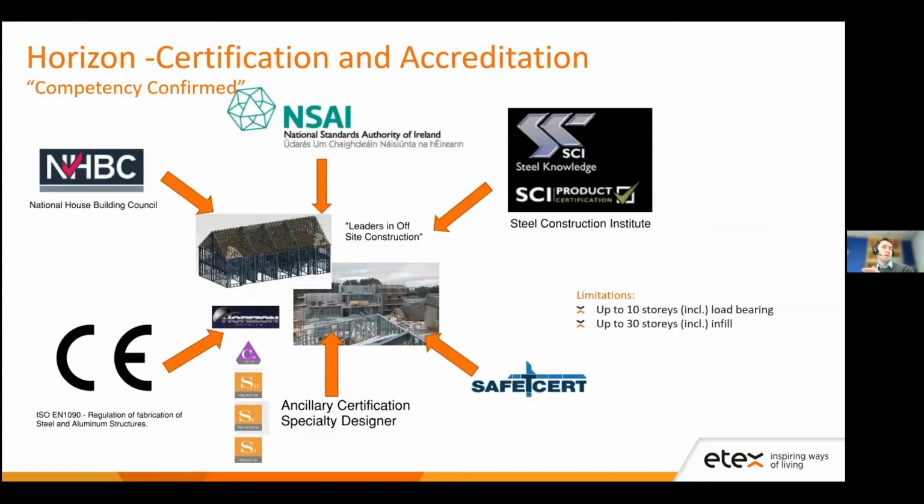Because offsite construction is quite new, it's a new industry, the certification and accreditation is extremely important. The NSAI certificate, for us operating in Ireland, is the most important document. That is essentially the Bible of what we do. It has our details, our fire testing, and any further information about the system that any client, architect, or TA would need to review and approve the system.